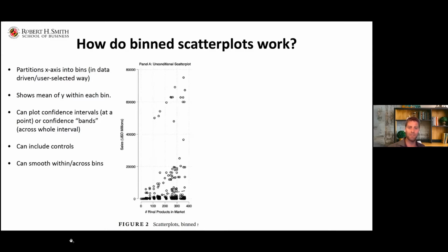Just to look at panel A here, what I have is some data from Olav Sorenson's data sets on the early computer industry, where we're looking at the sales of a given firm by the number of rival products in the market.